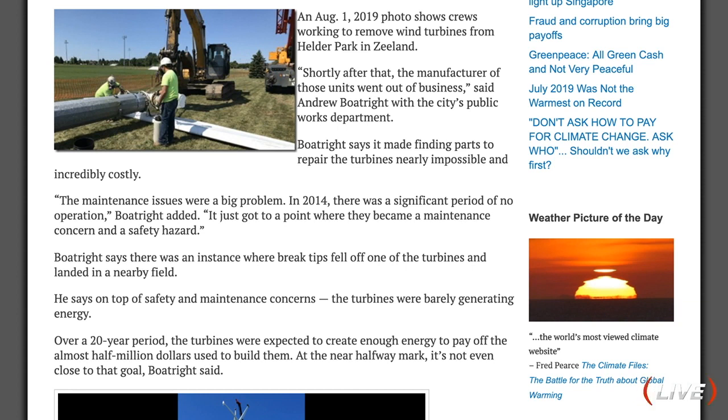So in other words, this company made a $500,000 deal with Zealand, town of Zealand here in Michigan, cashed the check, and before the ink dried on the signature, they bolted and went out of business. How convenient. The maintenance issues were a big problem. In 2014, there was a significant period of no operation. So there was a long period of time because of maintenance issues that there was nothing being produced from these turbines whatsoever.